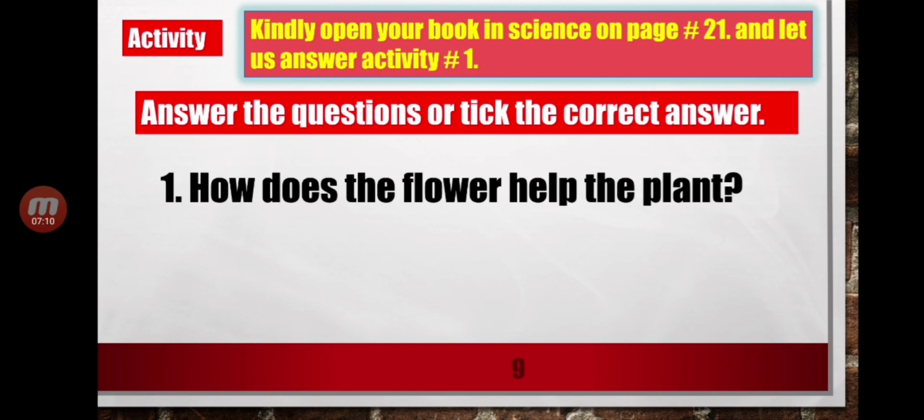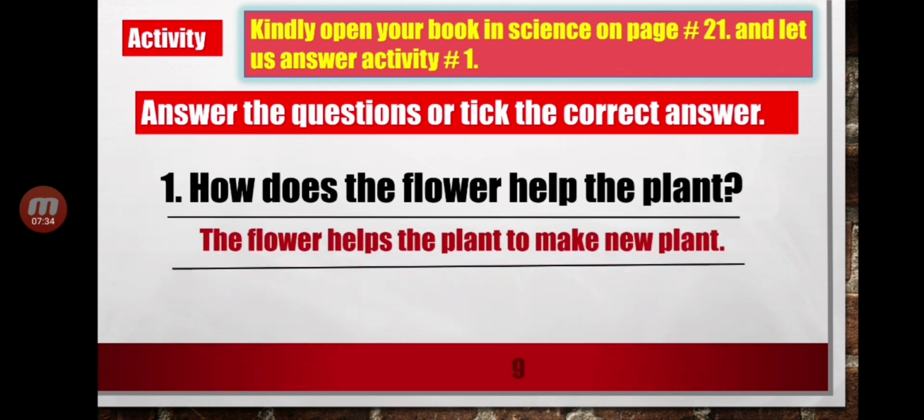Let's start with number 1. How does the flower help the plant? I have here an example of an answer. You can copy this one and write it in your book. This is only an example, but this is the correct answer: the flower helps the plant to make new plants. Okay, let's proceed to number 2.